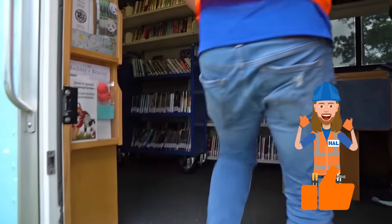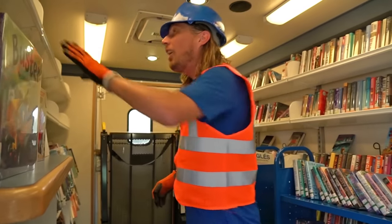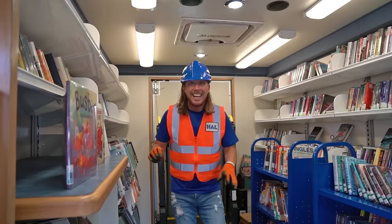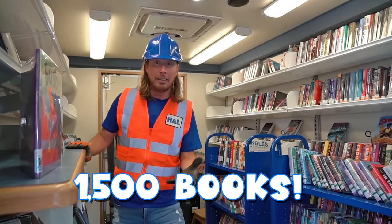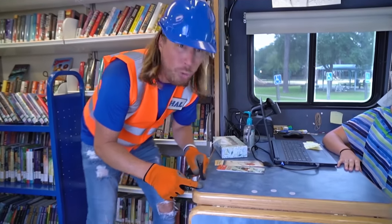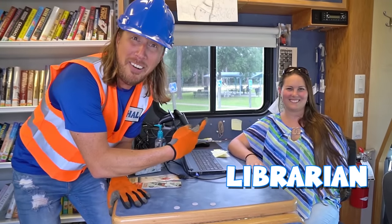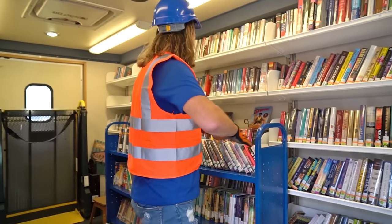Oh, yeah. Oh, wow. Look at this awesome place. Got all these really amazing books in here. You know, there's over 1,500 books in here. That's a lot of reading. Oh, look, check this out. It even has its own librarian desk. And look, its own librarian. That's great. Oh, wow. So many books to choose from.